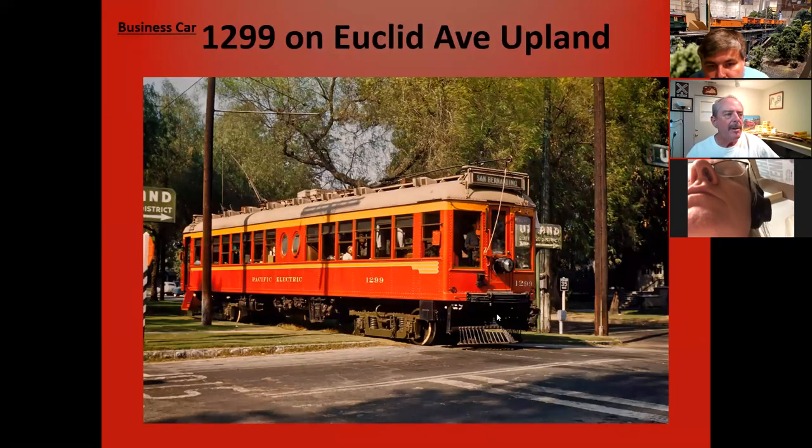Then there was a car that they needed. There was the wooden 1000 car that was the business car. Well, as time came along, they started getting all these steel cars. All the management at the company said, gee, we need a steel business car. So what they did is they took one of the cars, ran it through the shops, and they came out with this. Beautiful photograph. Oh, love this.